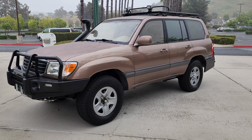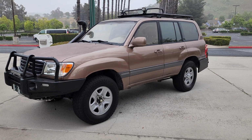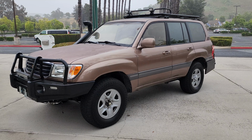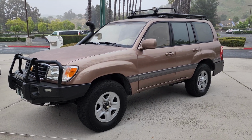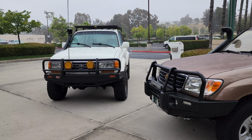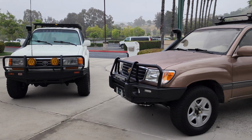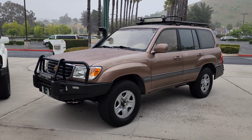All right, I am here with Bijan, the owner of this phenomenal 100 series. It's a 1998 with the coveted rear diff lock. Beautiful, and a little fun story to share with you. So to our left, we have an 80 series. That's a 95, just like a 97, and then voila, this is the changeover to this. Super rare color on this as well, as you can tell.